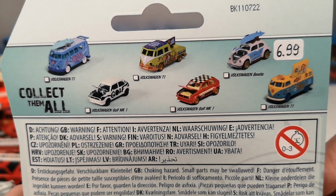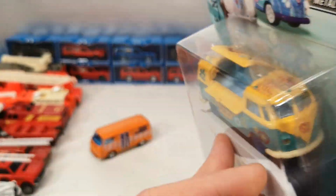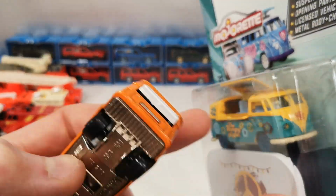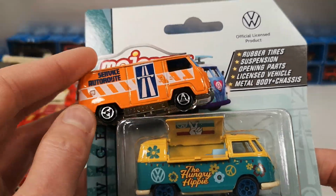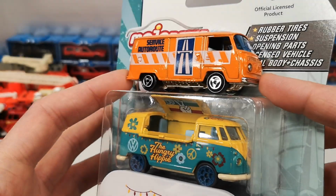Not realistic looking, and they don't all have to be realistic, but yeah, kind of disappointed with these newer ones. Sure, they get the rubber tires and the lens headlights, something that the old ones don't have, but maybe I'm just getting old. I like this oldie much better than the newer stuff.